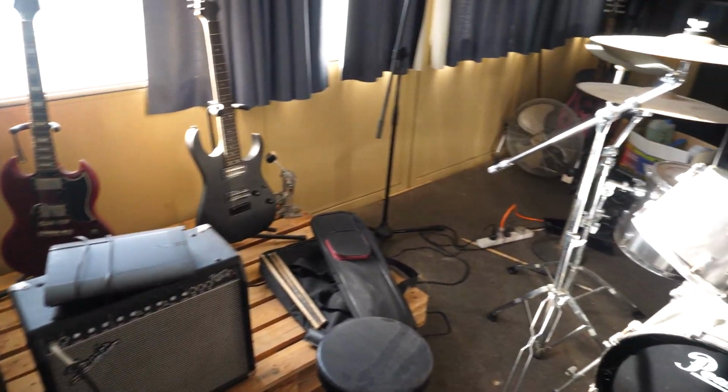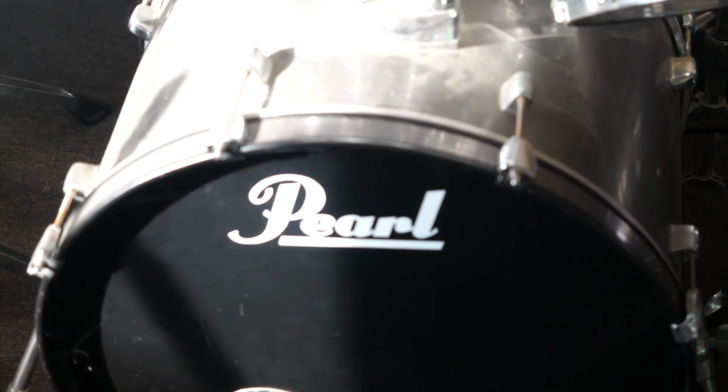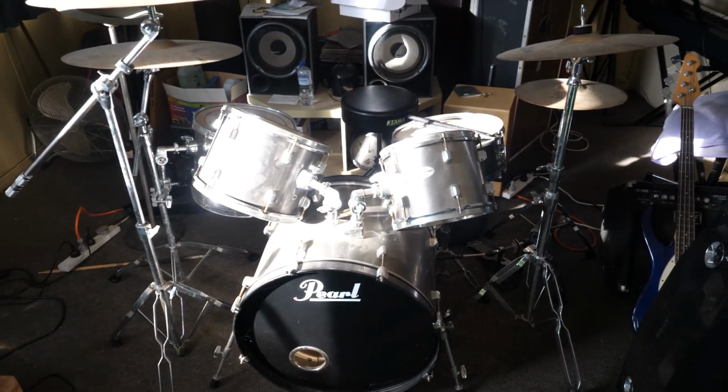I think it's time we head on home and rearrange a bit of my back room ready for the drum kit tonight. So let's get on with it. Okay, so this is my current music room. I have my lovely, lovely Pearl drum kit.